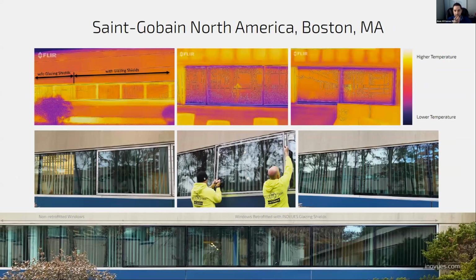Here are some photos of our product as installed on a building, so you can see the limited visual impact and the significant change in performance. So here are 2 thermal images of 2 conference rooms taken at the same time under the same conditions. This one without our product, this one with our product. You can see the interior surface temperature of the glass went up from 14 degrees Celsius or 58 degrees Fahrenheit to 21 degrees Celsius or 70 degrees Fahrenheit, basically matching the interior temperature of the room, which is the best case scenario.